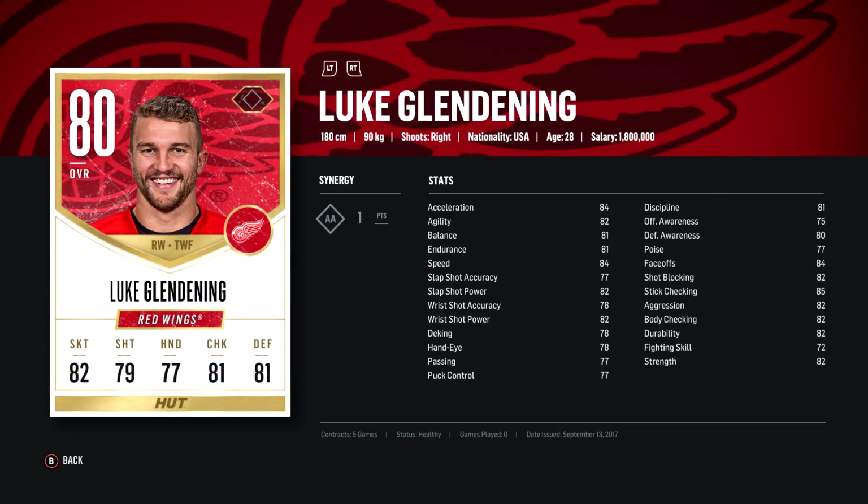Now moving on to our top 10, interestingly enough we have a non-rare player as our 10th best face-off guy, and that's Luke Glendening from the Detroit Red Wings. Nothing to write home about, he's 80 overall, so really it's someone to just stick in your lineup when you very first start the game. You can pick him up for 100, 150 coins, if that. Yes, his skating's okay, but otherwise he's not really going to do too much for you.